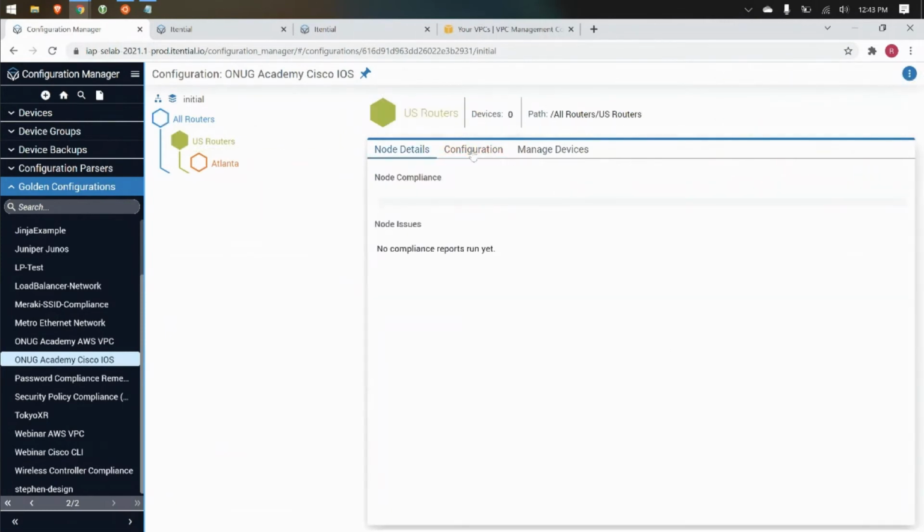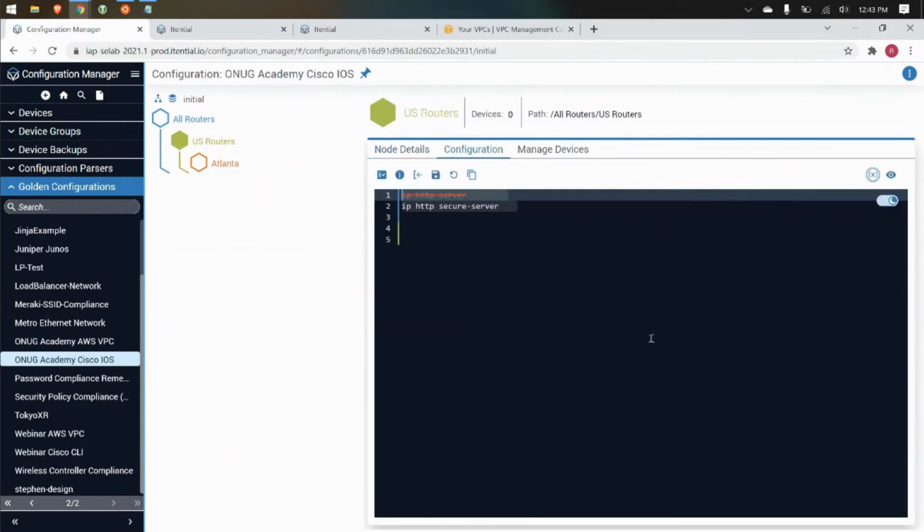So I go down to the next step. These are configurations that should be relevant to all US routers. So if I look at the config, I'm inheriting from the all routers config, which is excellent because a lot of times if you have too many configurations, if they come to be unique to every single device, then you really don't have golden configurations. So this allows us to make a single change in an upper layer that gets inherited down to the other layers.